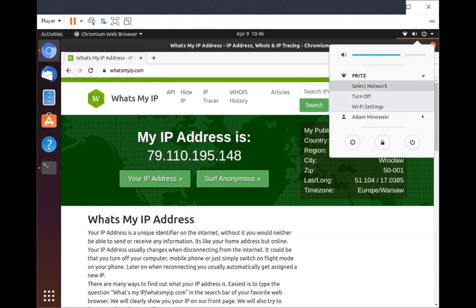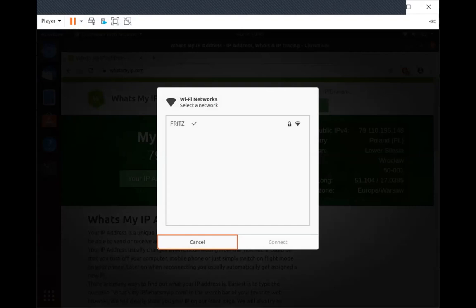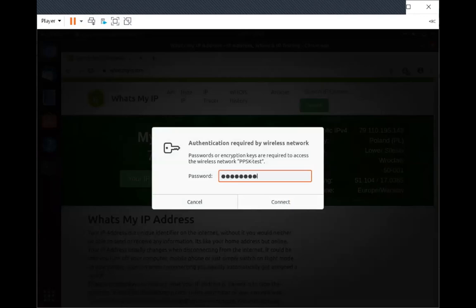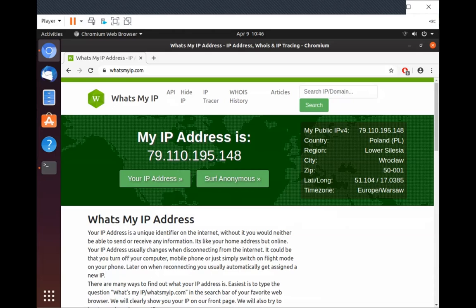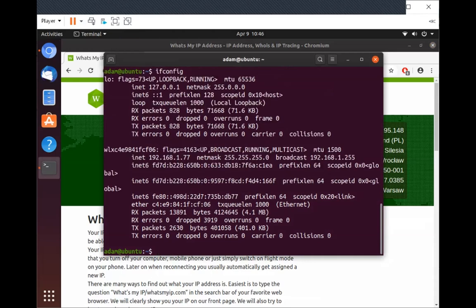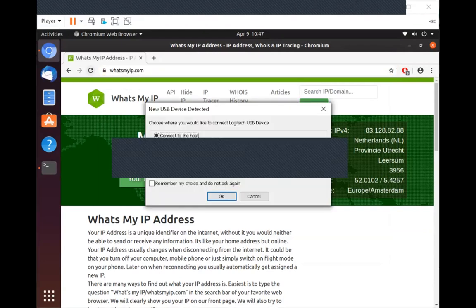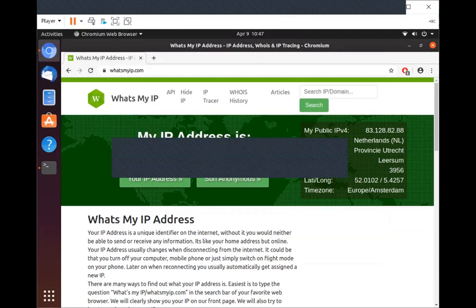So let me switch to another one. I should see the PPSK test, yeah? So then I connect. I paste my PSK password. Okay, wait a second, I'm connected. So let's check the IP address. You can see the address has been changed. So I have a different one. So most probably I'm in the Netherlands right now. So let me check. And yes, you are. So I'm here, yeah.